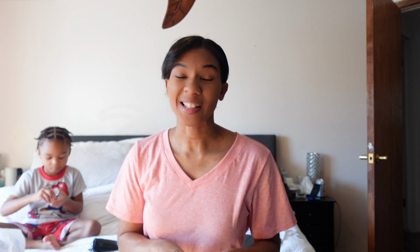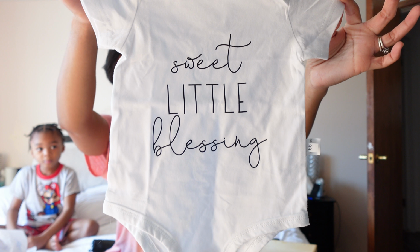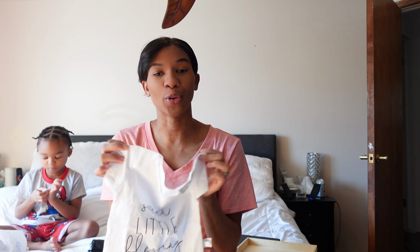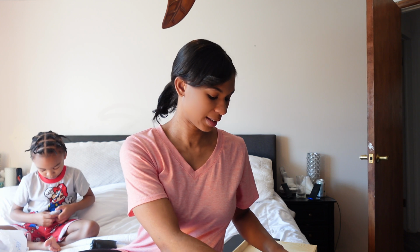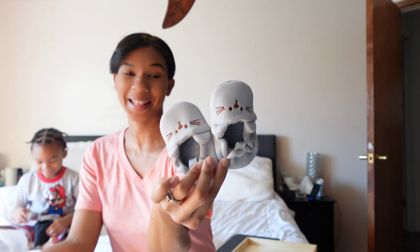The first thing I want to show you guys is something that I purchased as a pregnancy announcement for my husband. So let me show you guys. It's a little onesie that I got from Amazon, and it just says sweet little blessing. Of course this is gender neutral, so this could be for a newborn boy or a newborn girl. I got it from Amazon and I'm pretty sure that it was only like $13. It also came with these little booties. Super tiny and super cute.